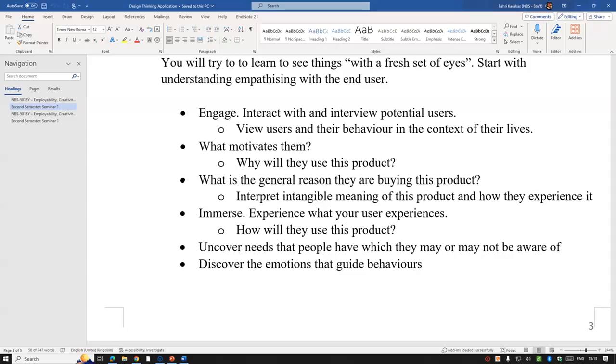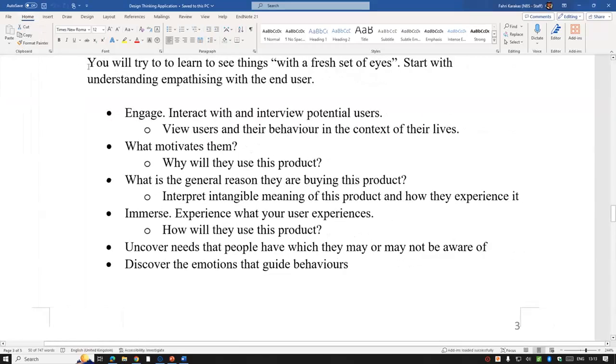How do they buy these products? Where do they buy these products? How do they make their decisions? What are their priorities? What is on their minds? How do they go shopping, let's say? How do they make their decisions? Again, capture initial insights for now. You can delve deeper into them later on.